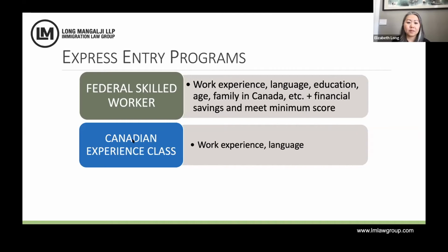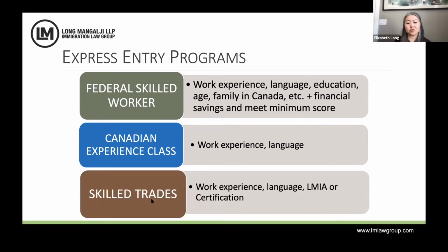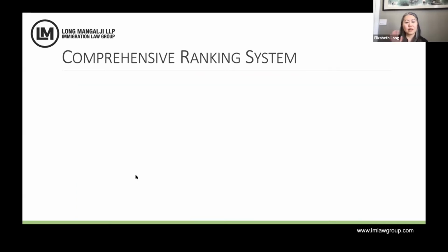And you have to pass the language exams, but just to get into the pool may not mean much. We're going to talk about the points you need in order to get out of the pool, okay? The skilled trades, these are not really applicable to you guys. You need to be in the construction trades. You need to have an LMIA or certification in the trades. Okay, so let's talk about how to get points for Express Entry.